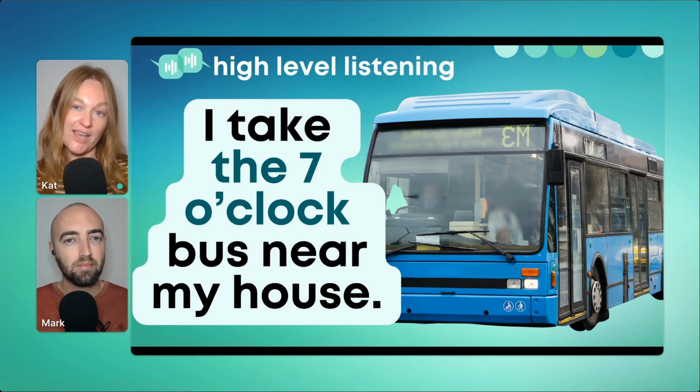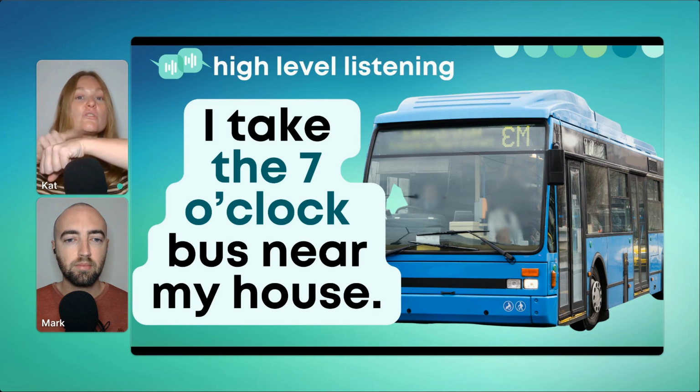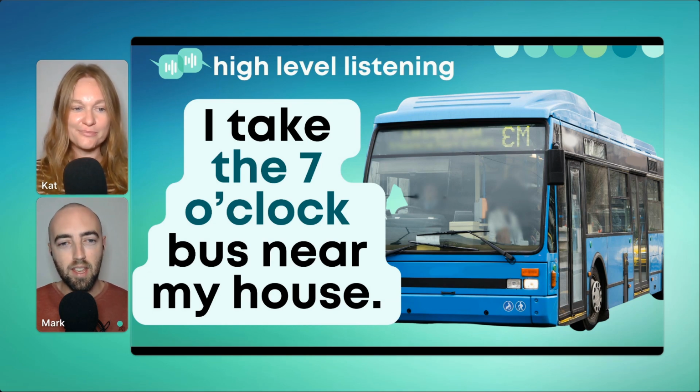So, which bus do you take? I take the 7 o'clock bus. So the bus usually arrives at 7 o'clock. Where is the bus? Near my house. I take the 7 o'clock bus near my house. Again, o'clock is 7 o'clock. The 7 o'clock. I take the 7 o'clock bus near my house.